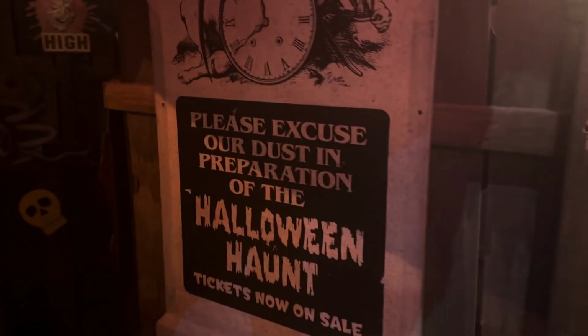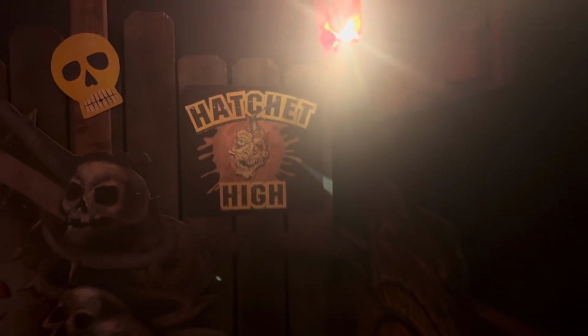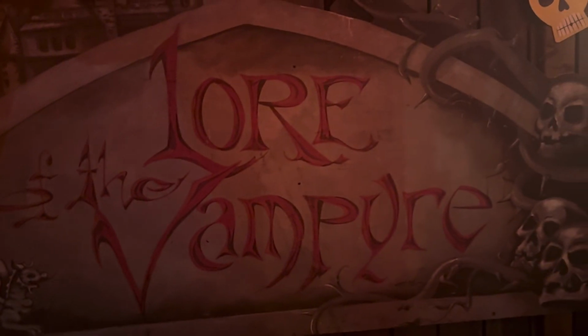Around here. Oh my gosh. These are actual signs from previous haunts. Hatchet High. Remember that one? Elvira's Alley. The Lore of the Vampire. Oh my gosh, I remember that maze. That was a really cool maze.